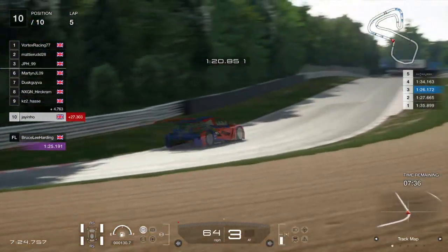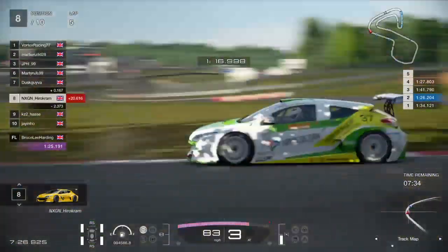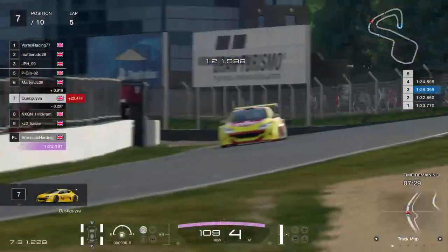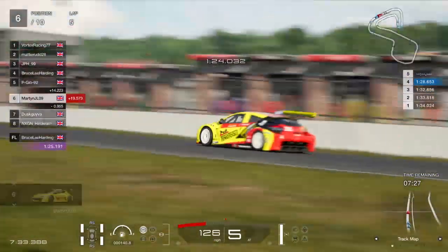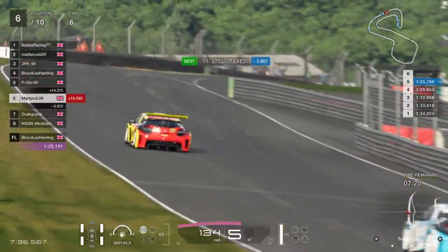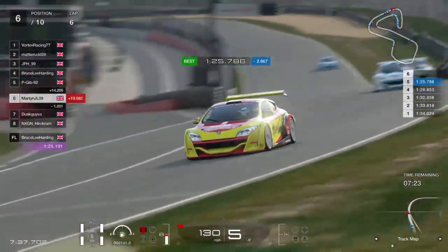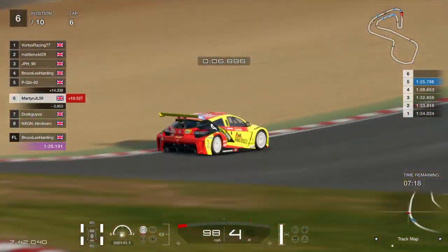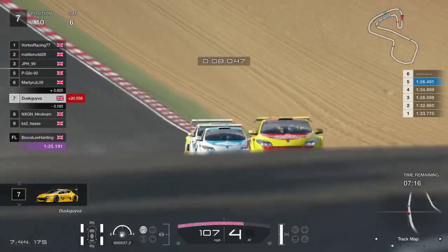This is incredible. I'm almost lost for words. Hirakram now trying to look at the back of Duskiver. This is for 7th position. The 6th place between Martin and P. Gibb. There are 14 seconds between the front half of the field and the second half of the field. That has never been seen in Lobby 1 before. That is incredible. Here comes Hirakram.